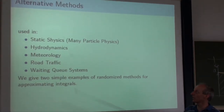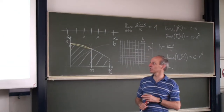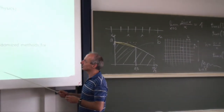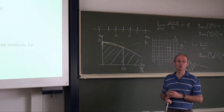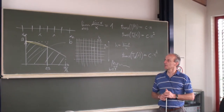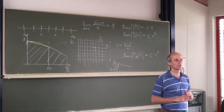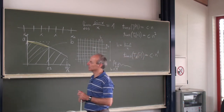Road traffic simulation is in a two-dimensional world, but already then we have n power 2. Waiting queue systems, again, this is not a perfect translation. In German it's Warteschlangensysteme, and in English, it's queuing systems, I guess. And here we also have to calculate integrals, but I don't know the details here.